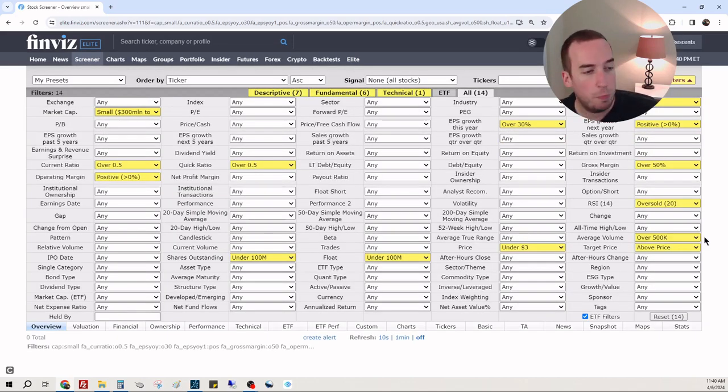We don't. So basically, this is a very fine-tuned scanner to find small cap stocks that are way oversold. And you can see right here, people are just throwing them in the dumpster. They don't want it. They're lighting it on fire. They would rather get rid of it than own it. That's typically when you want to buy solid companies.